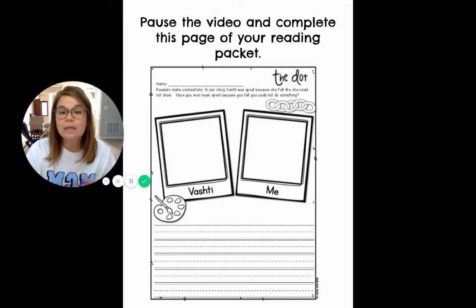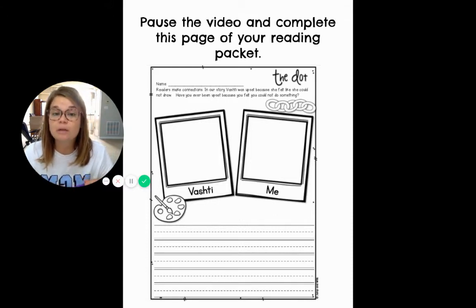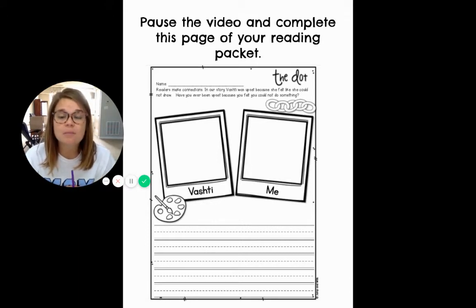So when we make a connection, we think about something that reminds us of something that's happened to us or that we've seen. So in the story yesterday, Vashti was upset because she felt like she couldn't draw. And I wonder if there's ever been a time where you have been upset because you felt like you couldn't do something. And we're going to use this time in just a moment to write about that.